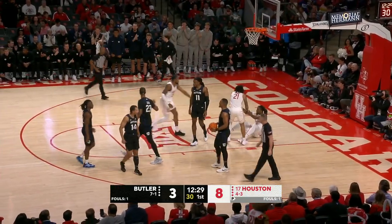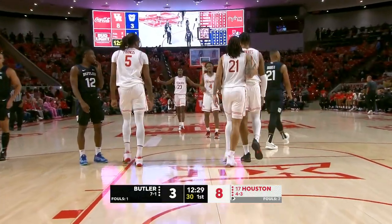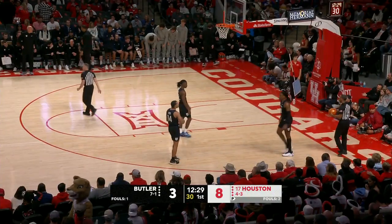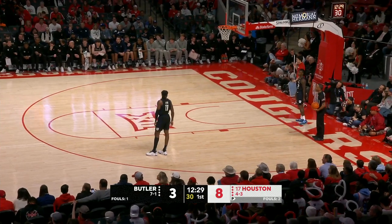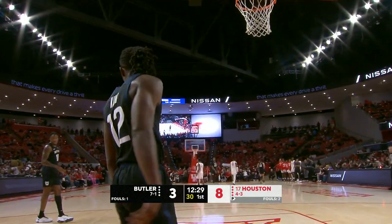And a foul on Javier Francis trying to go through Andre's screen, the first foul on the senior from New Orleans. As much as Butler has struggled at the offensive end of the floor, it's only a two-possession game. Houston has not been very efficient at the offensive end, and a lot of that you have to give credit to how Butler plays defense.